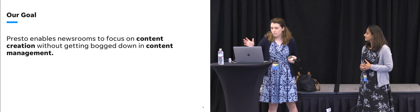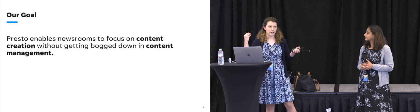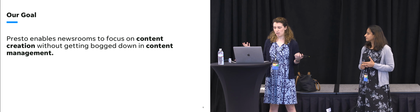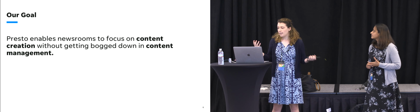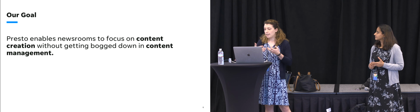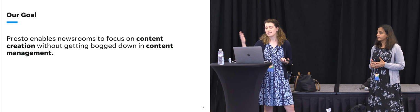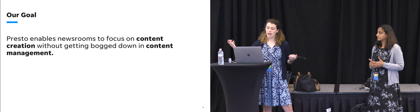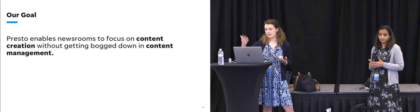So ultimately, the overarching mission of Presto is to enable newsrooms to focus on content creation without getting bogged down in content management. In the past, for all of our newsrooms, content management looked like lots and lots of shared folders, long lists of images and videos that were kept in vastly different places. It meant passing around Word docs and Google Docs and trying to maintain good versioning and good history there. It meant posting your story in multiple places with multiple workflows. So trying to get your story onto the web, the mobile apps, Facebook, Apple News, Twitter, all of these were different workflows that just took up valuable reporting time. So now our users can do all of their own creating, editing, collaborating, and enhancing in one place, Presto.